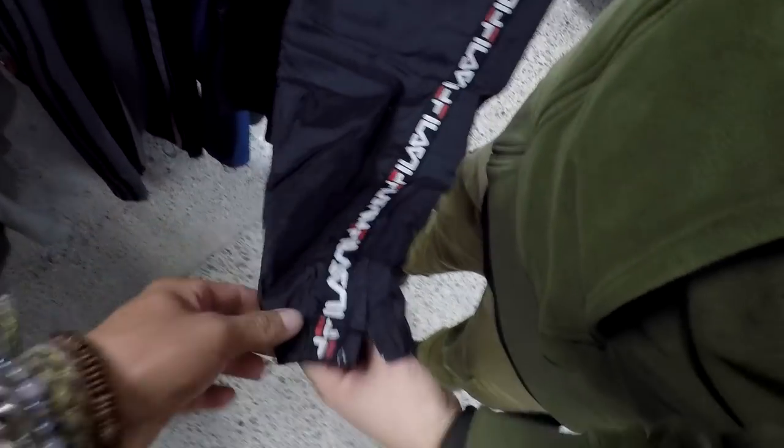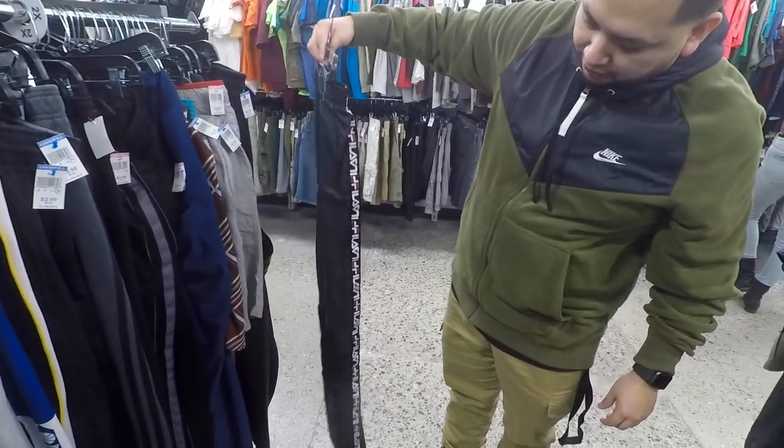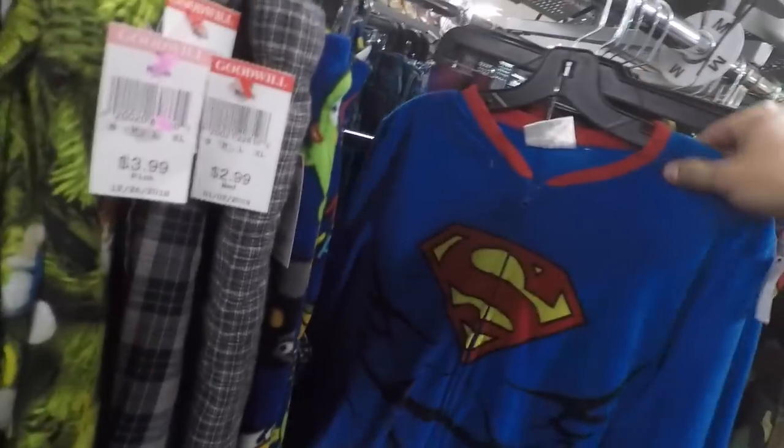T-Pro with the zip. This is pretty sick, though. $4.99. No side, give me a side. Oh, it's ripped off. Oh, shit. Oh, it's all ripped. Yeah. Oh, shit, this is it. It's a Superman top with the bottom. Oh, it's like a one piece.